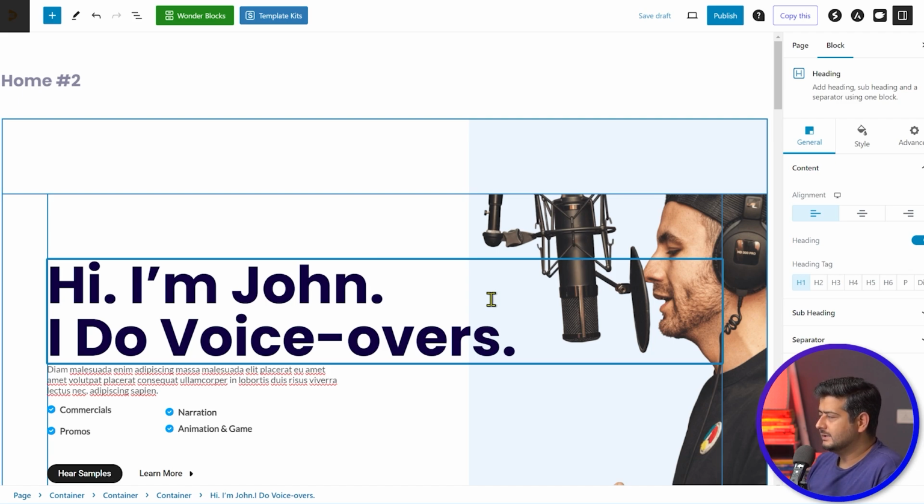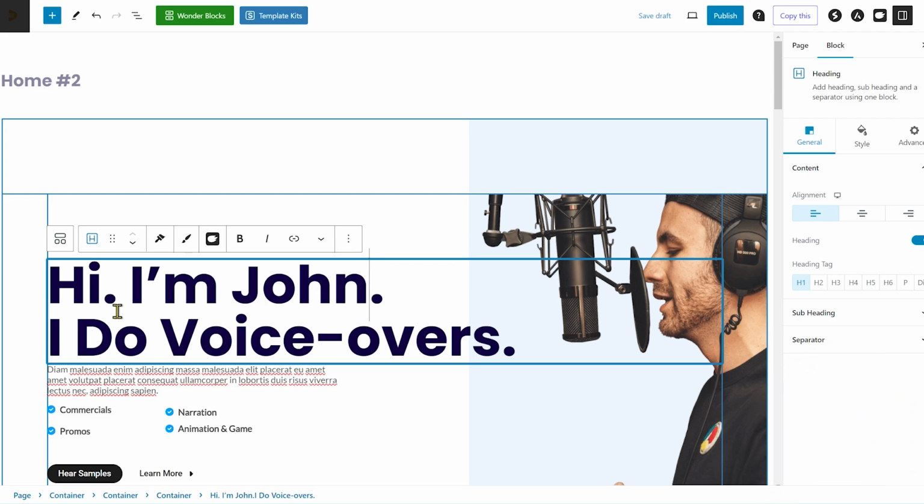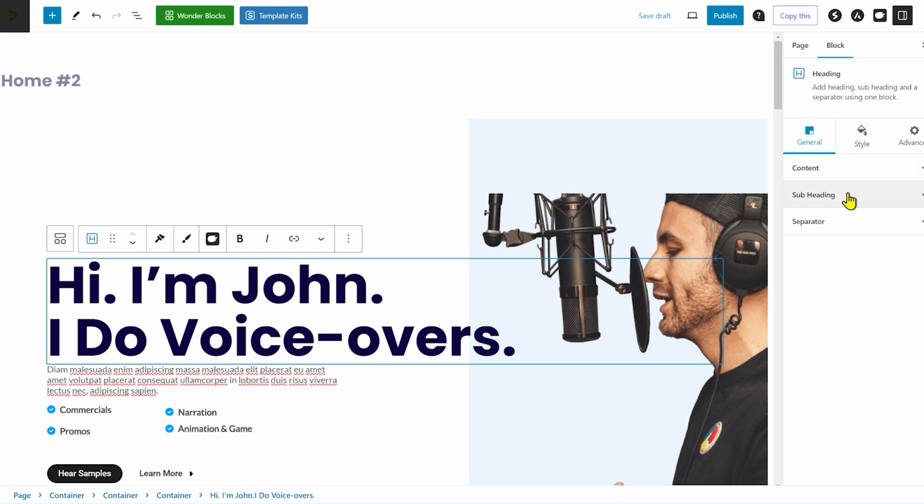So once you've done this, now let's explore the settings for the block, and there are extensive settings. Now do notice that this is a heading block, but not the regular WordPress heading block. This is coming from Spectra. So if you're using a different template or a different website and it's using the default heading in WordPress, it will have different settings on the page or different settings in the block. But you can also use the Spectra block to have all these settings that I'm going to mention so that you can actually take advantage of them. So inside the general settings, you have the content, subheading, and separator. So inside the content, you have alignment options.